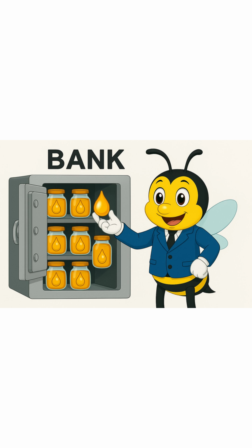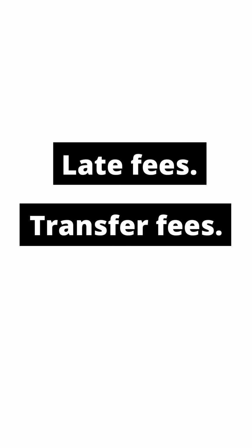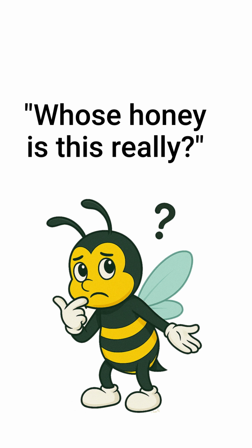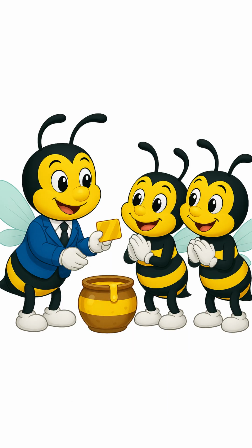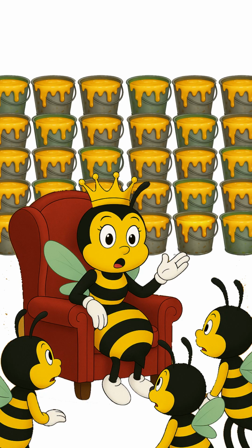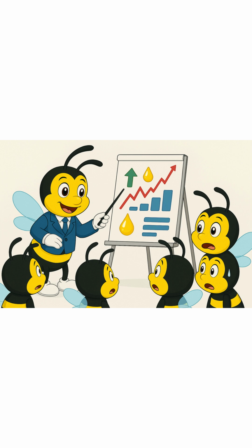It charges bees fees: late fees, transfer fees. Surprise, you were a second late fees. The honey bank always wins. Bees start to wonder, whose honey is this really? Some bees borrow too much and can't pay it back. Their hives collapse. The honey bank is in trouble. So the Queen's Bank steps in and gives more honey to the bank, not the bees. This is called a bailout. Bees who followed the rules get no extra honey, just more fees.